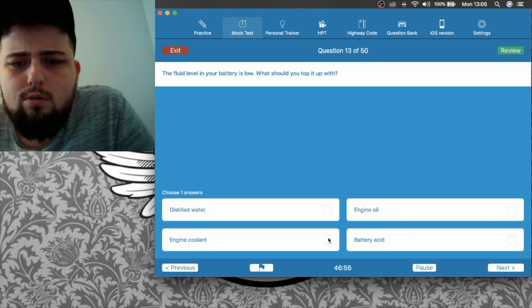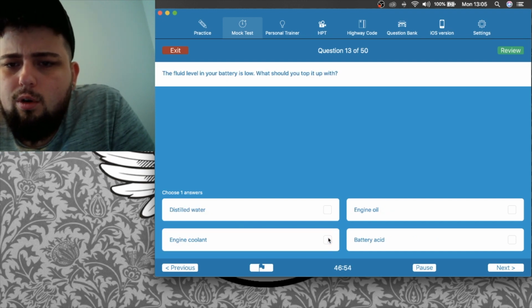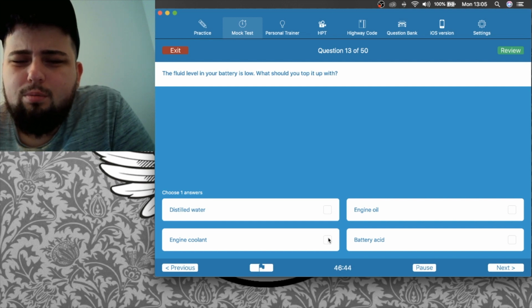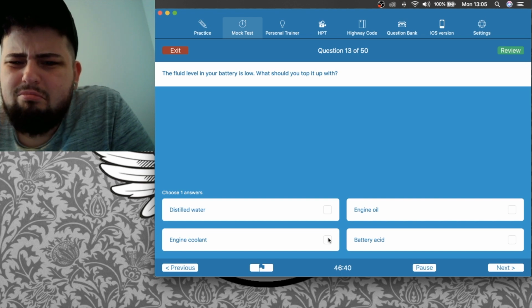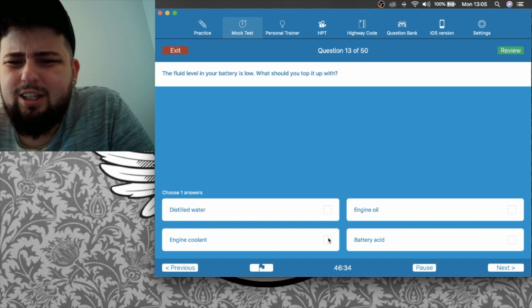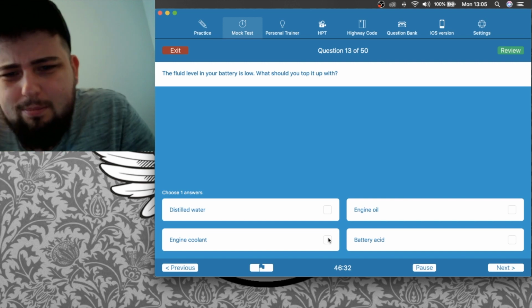The fluid level in your battery is low. What should you top it up with? Well, you're not going to put water in your battery, are you? Because that'll blow it up, I expect. Engine coolant, don't think so. That goes in the engine. Engine oil, also. Battery acid. Can you buy battery acid to put in a battery?